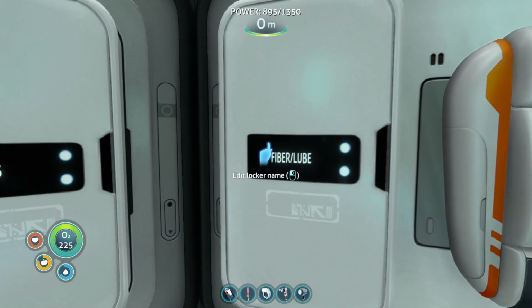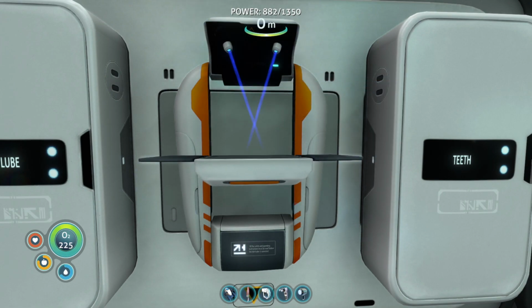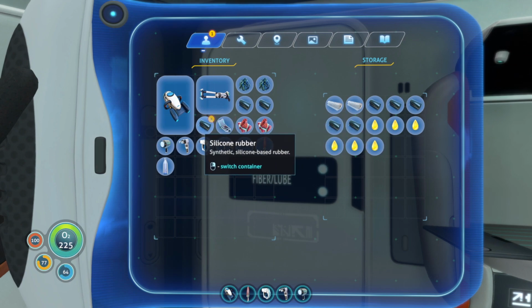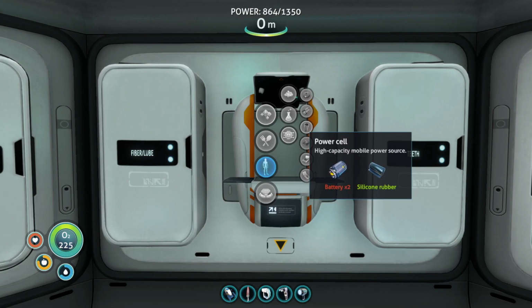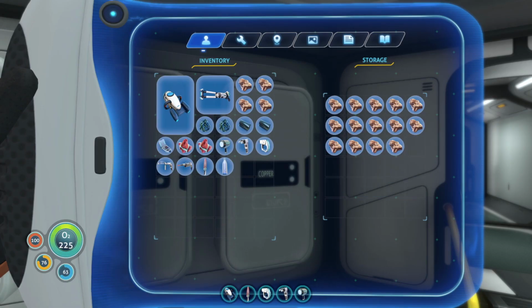Let's just grab 2 right here. We'll use the creepvine seed cluster that we grabbed to make 2 more to replace it. And we'll chuck these 2 new ones into there. Okay, so we have our silicone rubber. We just need 4 batteries. So we're going to need 8 acid mushrooms and 4 copper, I think. 4 copper out of there.